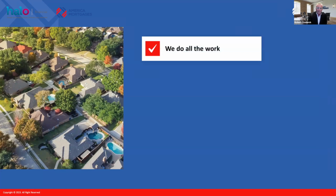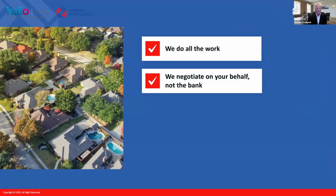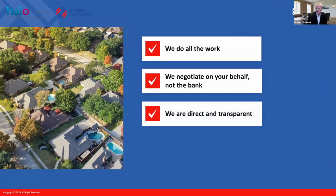So in summary, we do all the work. We negotiate on your behalf, not on the bank's behalf. So we make sure that whatever the best rate or program is available, that you get that. We are direct and transparent. When you apply for the loan, within 3 days, you get loan disclosures. Those loan disclosures are a breakdown of what all the costs are involved in the loan. The loan disclosures that are initially sent out and acknowledged have to be less than or equal to what it is in the final, meaning that when you go to the closing table, you are not going to be surprised that your closing costs are significantly more.